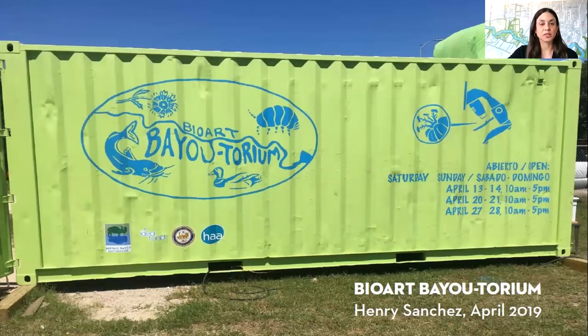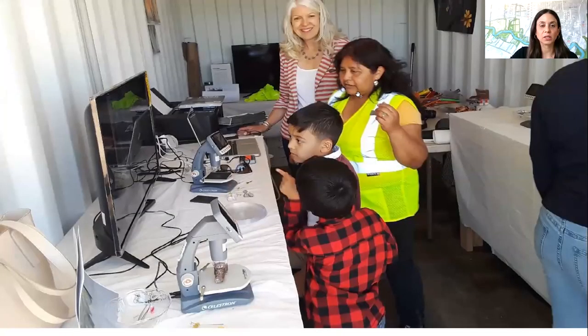Another totally participatory project is the Bayou Art Bayoutorium, which is a project by the local East End-based artist named Henry Sanchez that is still ongoing. Henry repurposed a shipping container for this project and invited families to come in and explore the plants and animals and the natural resources of the bayou, using all the technology that he placed inside the shipping container. So you can see a little bit of that here. And then participants were invited to make art.